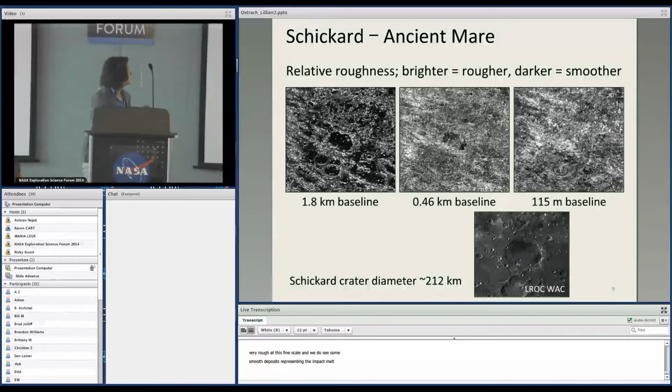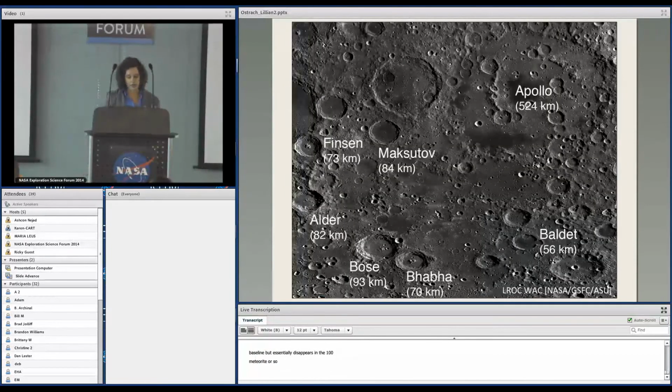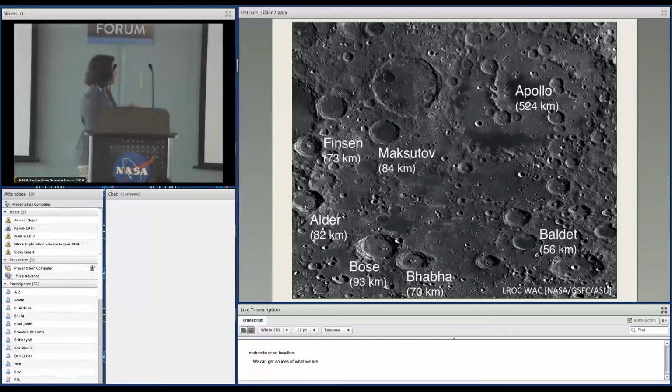Now, looking at the Schickard cryptomare, this ancient mare that Jenny briefly discussed the other day, here we have an LROC WAC mosaic that is showing this fill here, and the cryptomare is right around there. And we see that this deposit is very smooth in this 1.8 kilometer baseline, but essentially disappears in this 100-meter or so baseline. So we can get an idea of what we're going to be looking at here in this region of SPA, kind of surrounding the southwestern area around Apollo.